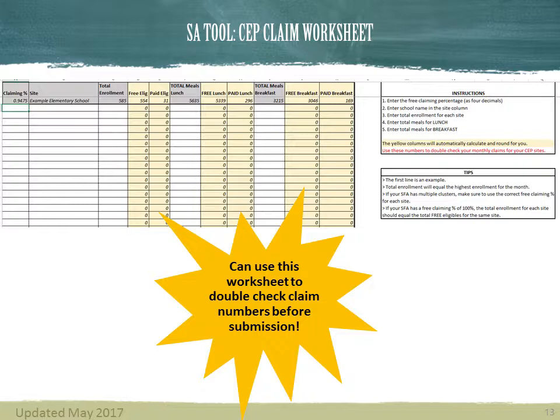So 89.75% of 200 means that I've got 180 free eligibles and 21. Look at me using an example and it's not adding up correctly. Awesome. That would be about right. Here we go. That's when we check it by hand and see where the rounding is happening. So 205 highest enrollment, 184 free, 21 paid. And that equals 205.